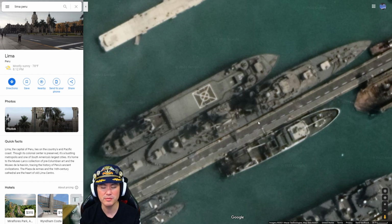I tried to do some digging on that, and I unfortunately wasn't able to find much other than just the simple announcement that she's going to be a museum ship. Now, COVID has occurred, and I think that that's slowed down some of the plans that the Peruvian Navy had for conversion. So let's hope that we see something soon regarding the ship.